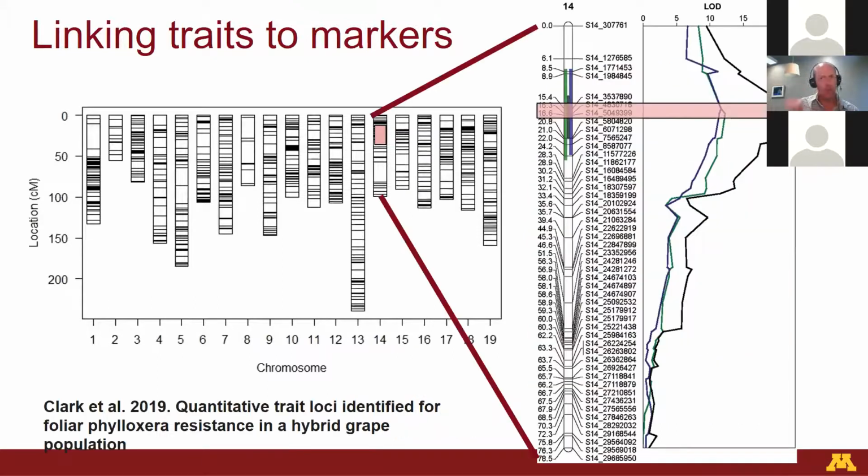If we zoom in to that chromosome, instead of just seeing lines, we also see what we call the genetic position. That's the number over here on the left. And these S numbers on the right are the names of the markers. I don't expect you to remember anything about it, but we do track every single marker and its position in the grape genome. And then we try to put them to use.